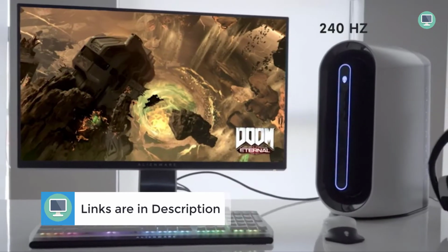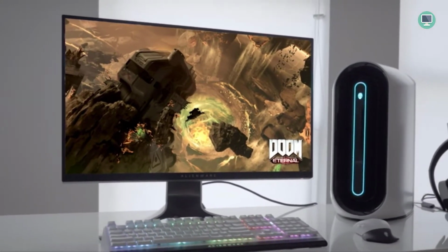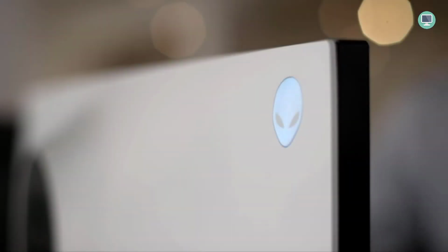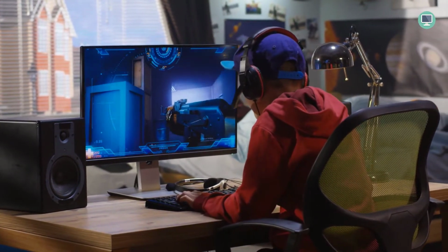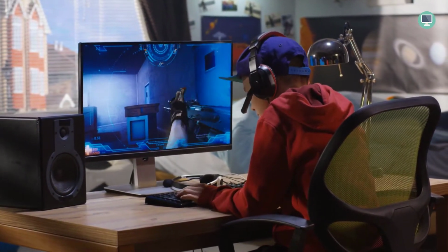The Alienware AW2720HF says it's alright in the name, with the HF to indicate high frequency, as in the high refresh rate. At least that's what we think the HF stands for. It's a 27-inch IPS panel with a blazing fast 240Hz refresh rate, 1 ms response time and compatibility with both FreeSync and ChainSync. The Dell Alienware AW2720HF is a good monitor with impressive gaming performance and a sleek modern design.